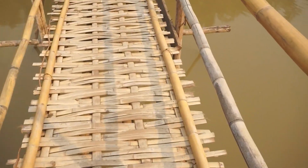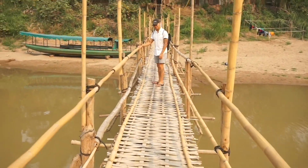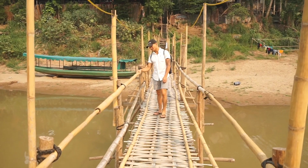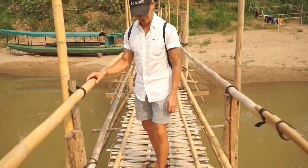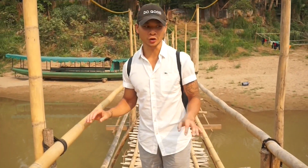Crossing the bamboo bridge. Not scary. Not at all. Nope. I think the one in KL was probably scarier. I don't know about that. Yeah. There's some soft spots here. It's a little bouncy. Yeah. See that? It's a little bouncy, but it's actually quite sturdy.